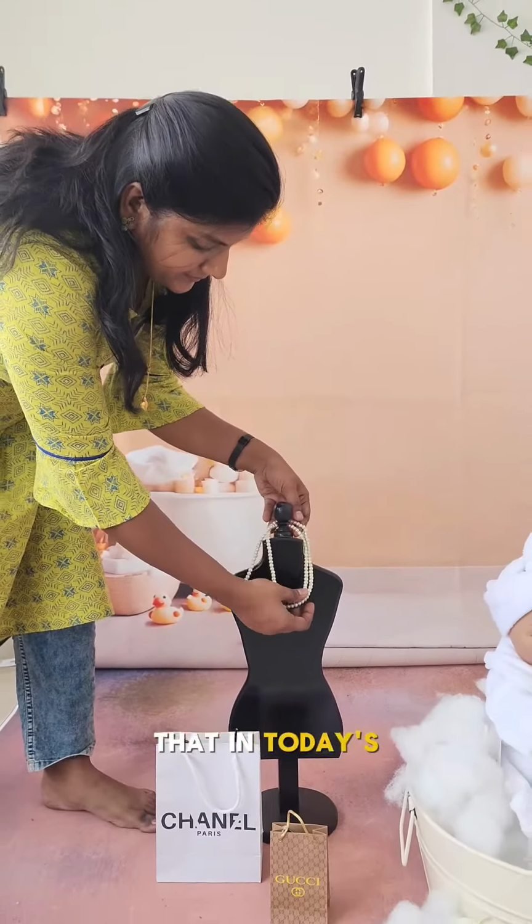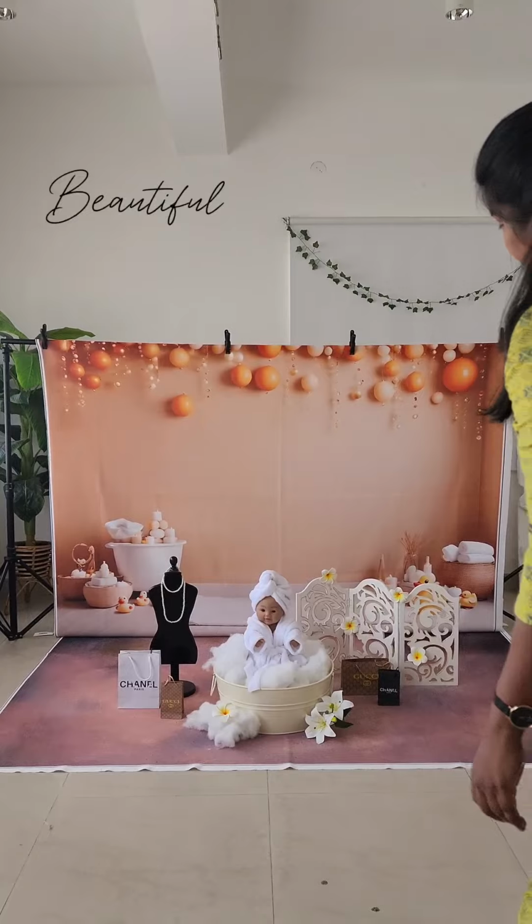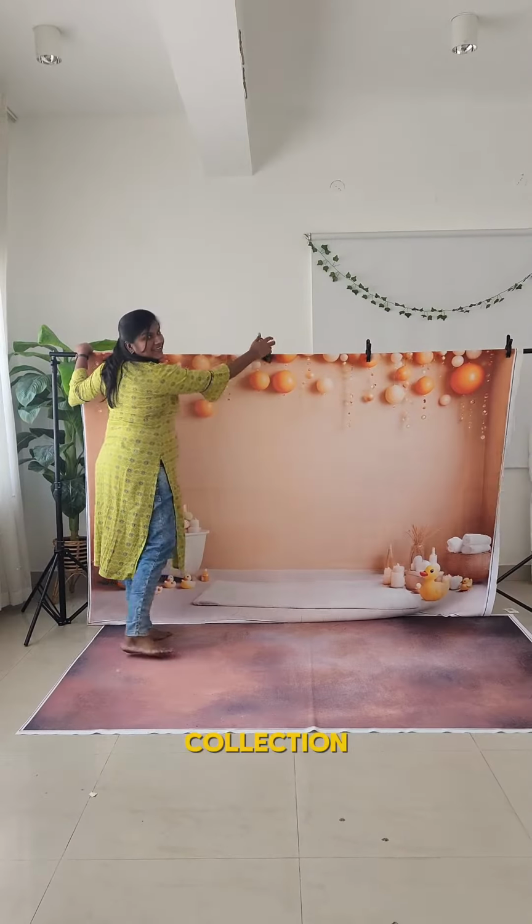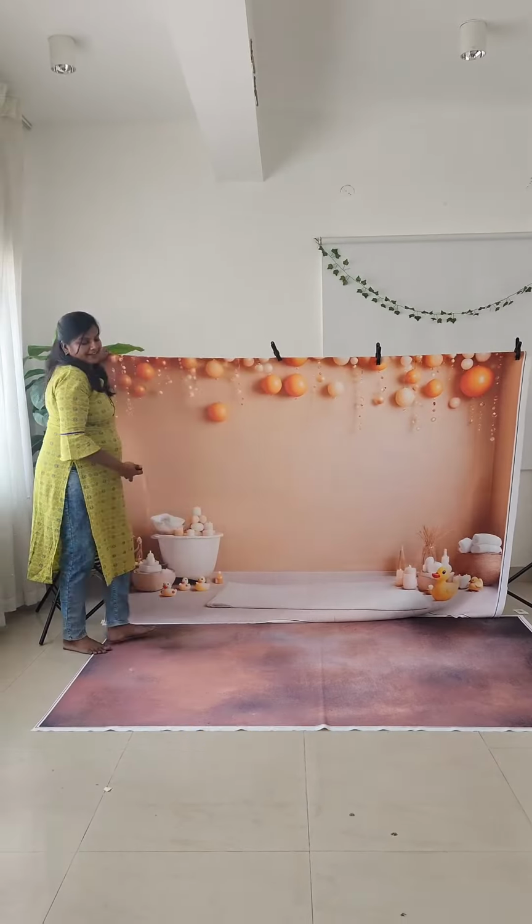Just this one thing is missing. Let me add that. In today's episode, we are creating a beautiful spa theme. Trending bath theme backdrop from our latest collection with a matching floor. Putting the baby in a simple round bathtub with the spa dress and giving a foam-like effect with the cottons.